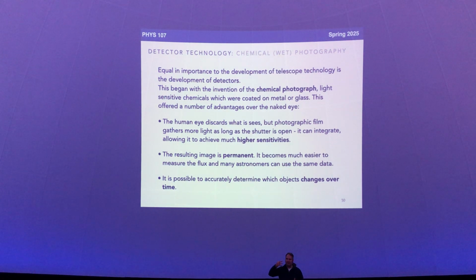Here's the problem, our eye refreshers. After not even a second, a fraction of a second, your eye basically resets and starts gathering light again. It has to, because you want an updated picture of your environment. This is important. There could be predators about, or you could be hunting something, right? You need updated information. So you don't want to stare at something and basically increase the dimness. And so what you need is something that actually gathers light over a longer period of time.